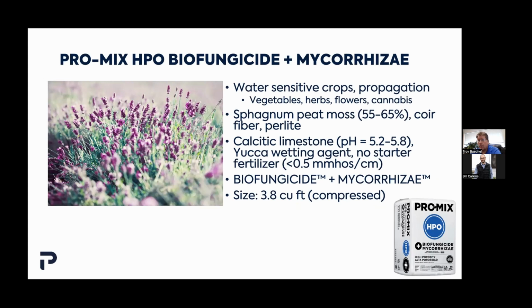Again, we use it for flowers, and a big one is cannabis for this as well. Basically it contains a little bit less peat, so it's 55 to 65% peat with coir and extra perlite to give that extra drainage and a higher airspace. Chemistry is similar to all the other products. We do have the calcitic lime to bring that pH up in the mid fives.